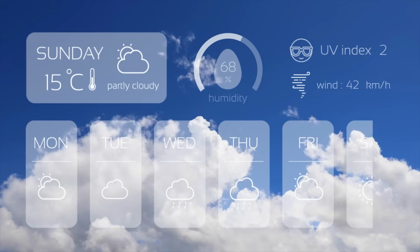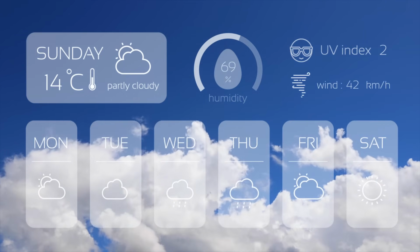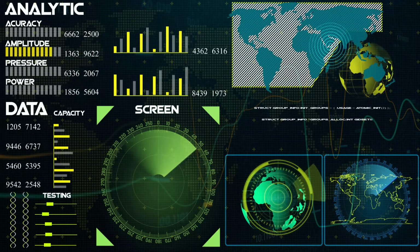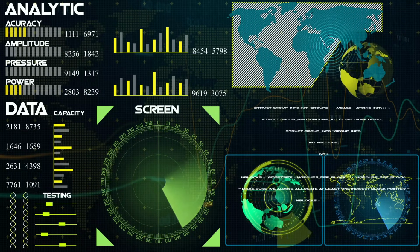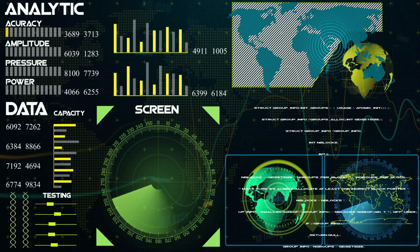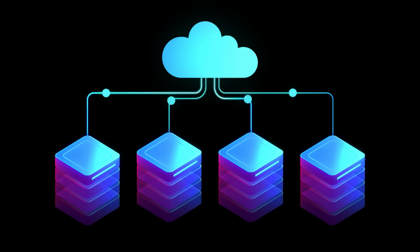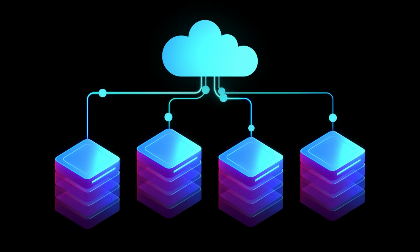How accurate are weather forecasts? Thanks to satellites, radars, and AI-powered models, modern weather forecasts are more accurate than ever. One to three day forecasts are 90% accurate. Four to seven day forecasts are 80% accurate. Beyond 10 days it gets trickier because the weather is constantly changing. Even though predicting rain weeks in advance is tough, short-term forecasts have become highly reliable.